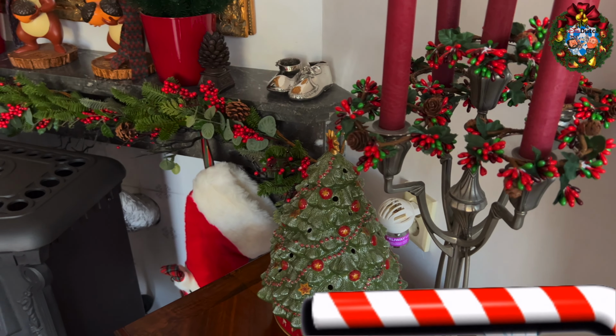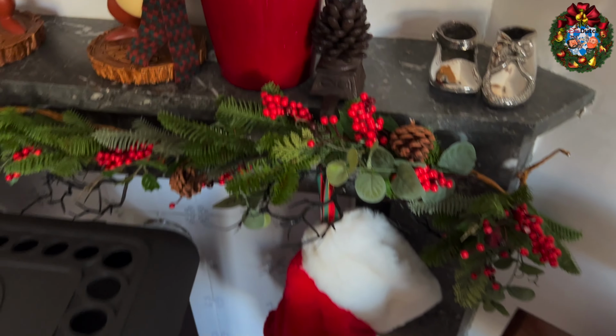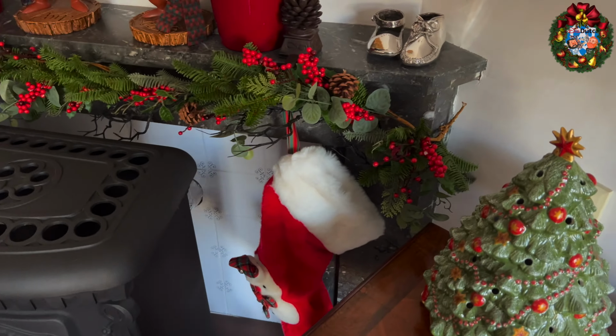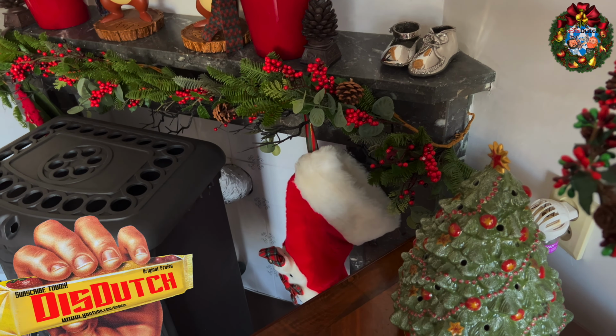So there it is. It hangs beautifully. Both of them, see? So now I need to find a way to stock up, hence the Christmas stocking.